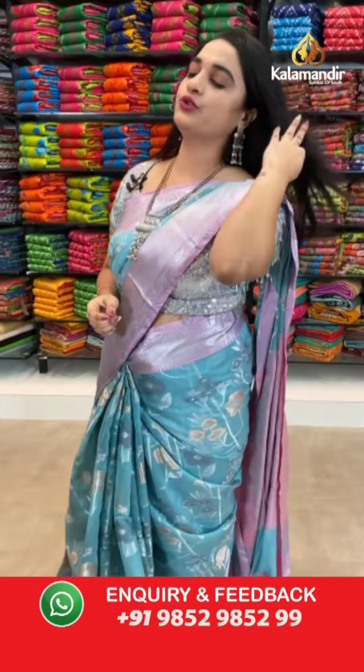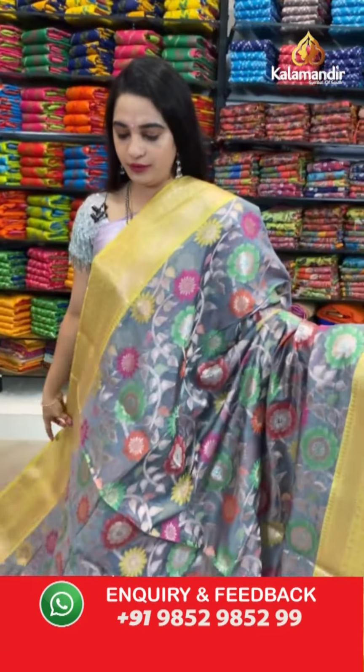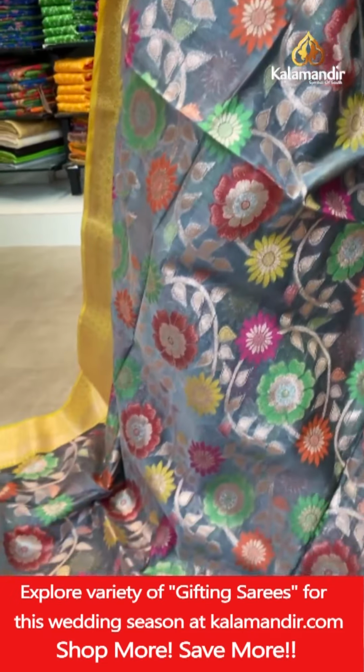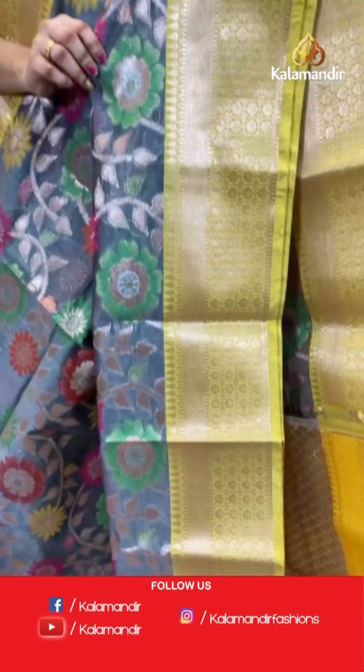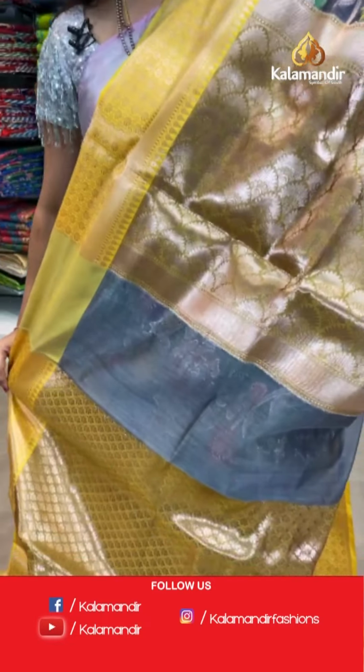So let's move on to the next saree. Gray and yellow color. And all over body is with floral jal. And the border contrast with checks and florals. This is the pallu contrast with mushroom brocade. Contrast brocade blouse along with the border.